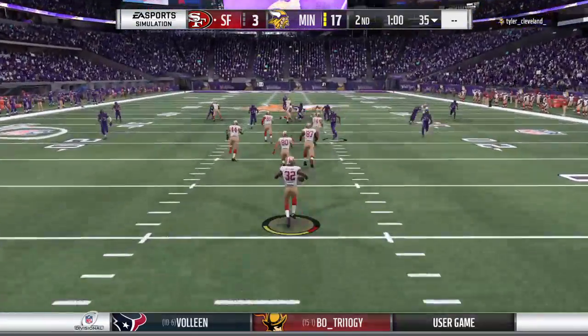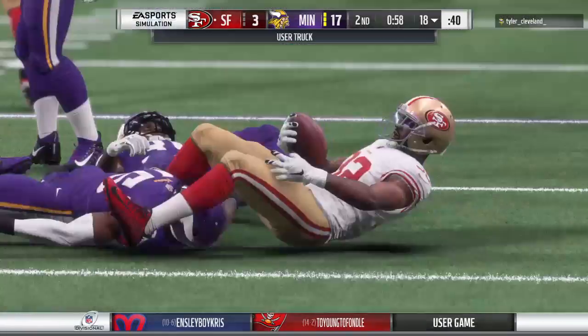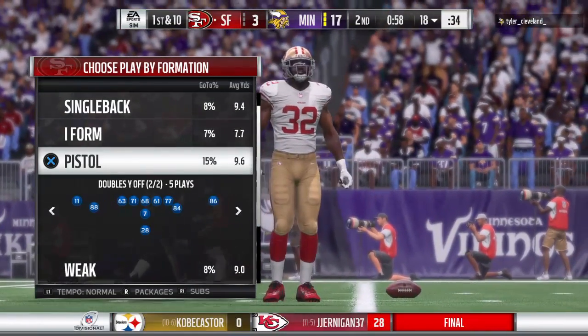That'll be taken in the end zone. And the decision to bring it out is going to cost him about 7 yards all told as he's taken down back shy of the 20. And San Francisco gets set to go here.